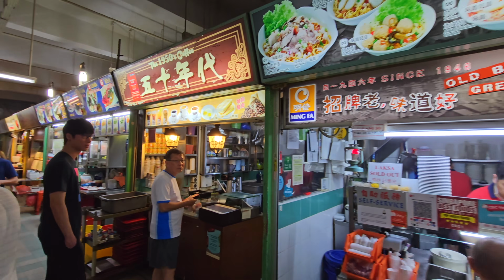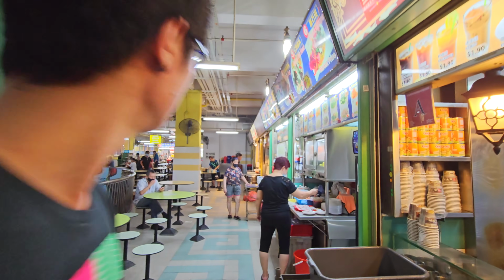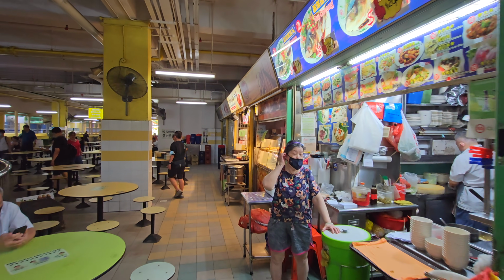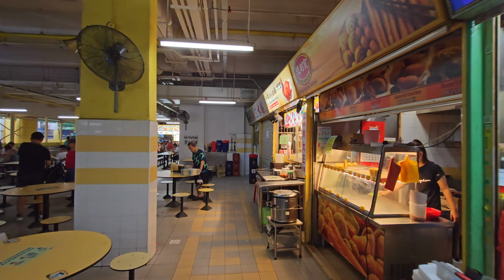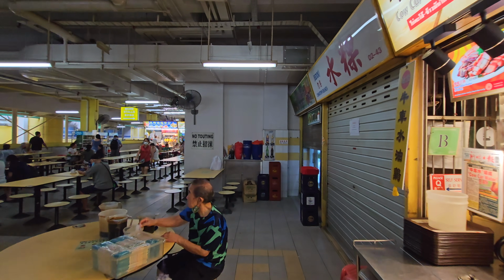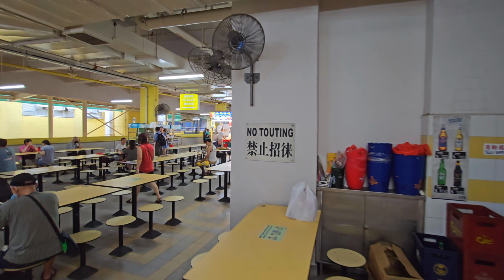We got 1950s coffee here. You can get a cup of coffee for $1.20 Singaporean. That is pretty cheap, I must say. This is probably going to be one of the cheaper hawker centers around, just maybe by virtue of the least amount of tourists that are up here and locals.